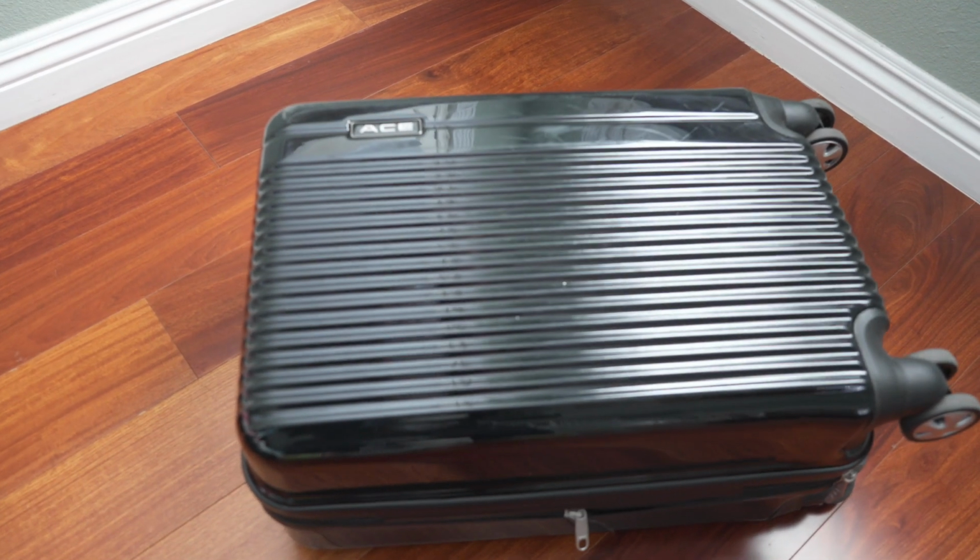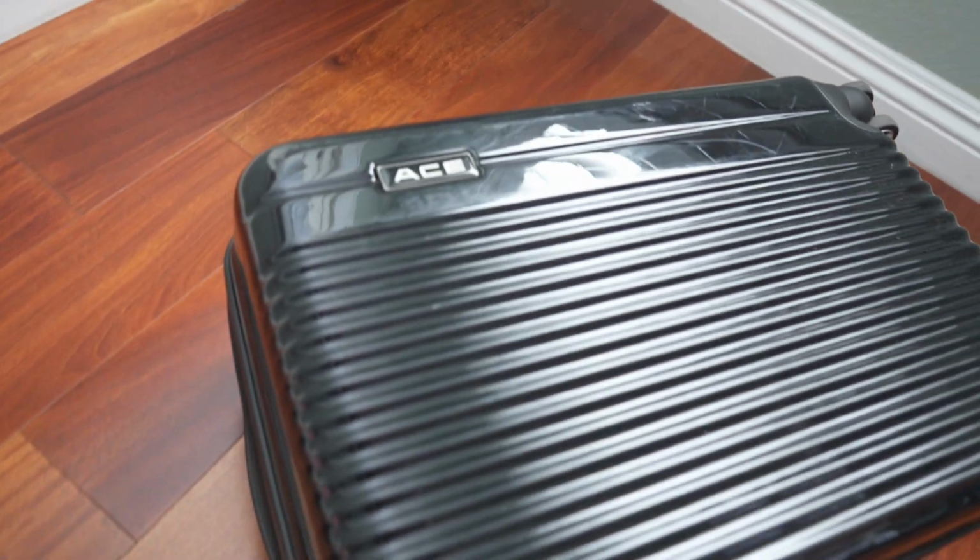The second item is a carry-on suitcase. It can literally be any carry-on suitcase. I actually got mine from Japan on my last day. I bought some stuff from Uniqlo and they had sales. Anyways, that's a different story.